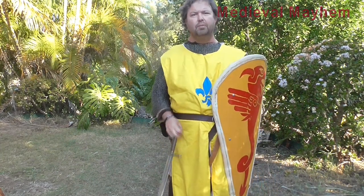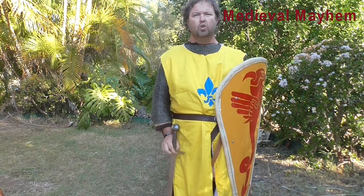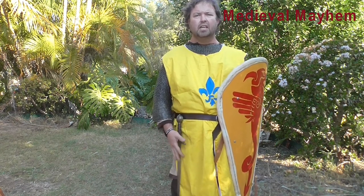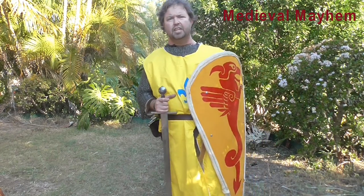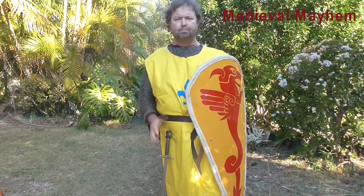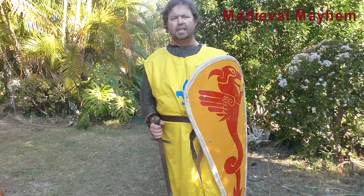There were many different types of strap configurations, and you can actually see this in the Bayeux Tapestry. Almost all of the shields that are being used are actually strapped in slightly different ways. And it's very interesting, because depending on whether you're in an infantry type environment or whether you're on horseback, and I do train on horseback, then you would actually use the shield in different ways.